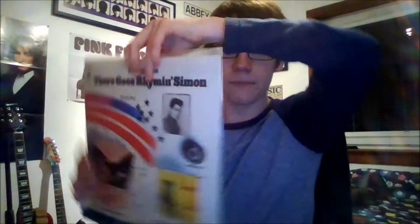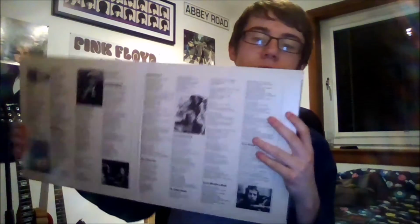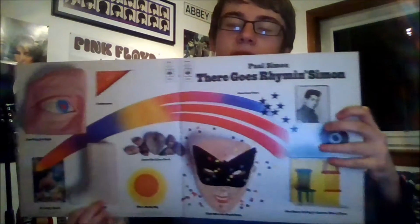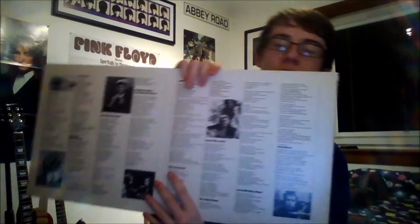But the vinyl here is a gatefold, Paul Simon's only gatefold solo album, and that's it there. These are little pictures to do with each of the songs, and then on the inner gatefold you have the lyrics. This is on just a plain sleeve here, but we are on the original CBS label from the mid-70s. Really nice heavy pressing of There Goes Rhymin' Simon. So yeah, that's really cool.